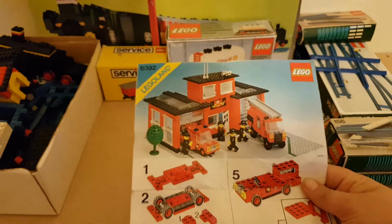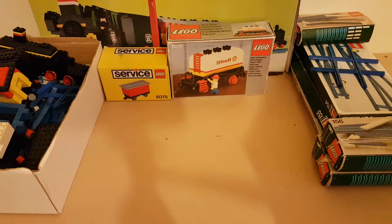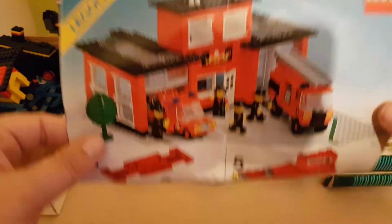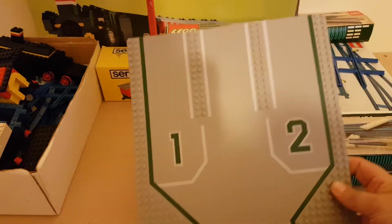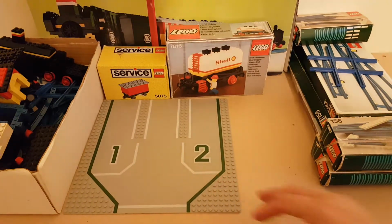So he'd got the instructions. These are the instructions he'd got, set number 7382, which was a 1981 set. Now, I like my old vintage Lego. I don't have a lot of it, but I do like it. And it's got the base plate, which is all in good condition. A bit grubby, but like I said, it's been sat in the loft for years.